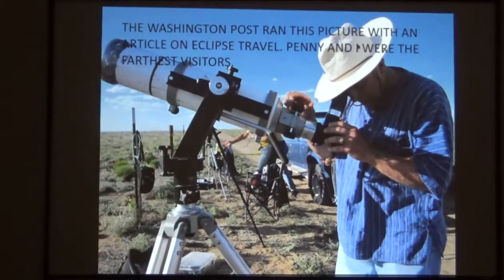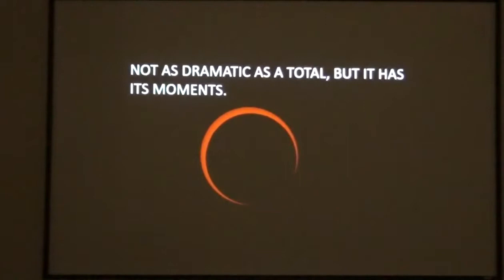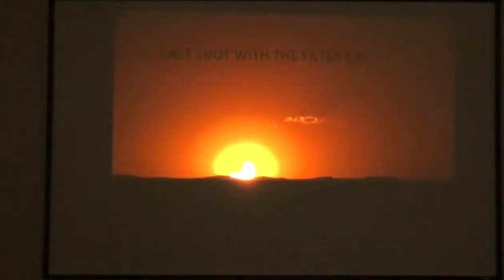Because Penny and I happen to be the farthest travelers at the eclipse. Now they wonder, why would somebody travel all that way to see the eclipse? They thought it was somewhat amazing, but it's not. Finally, the eclipse does happen. It was neat to see, just to watch the ring develop. And the eclipse hadn't finished at sunset when they took the filter off.